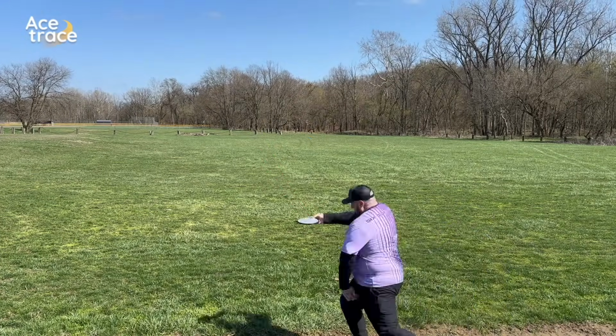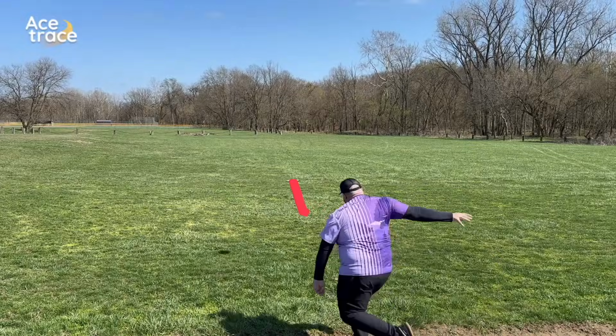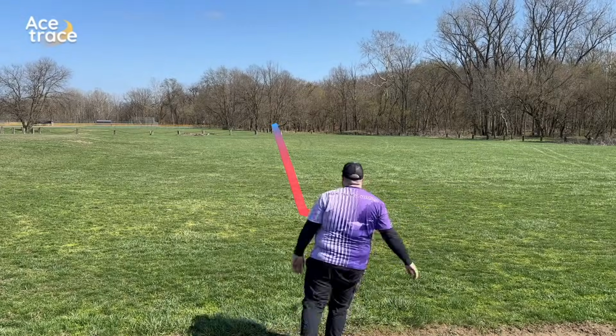I'll be throwing these discs at least 5 times each to make sure that I both understand what the disc is capable of, and then also show you the straightest flight that I could achieve. But that means for just this one video, I'll be doing over 200 throws, and that can certainly wear you down. In fact, it literally did.